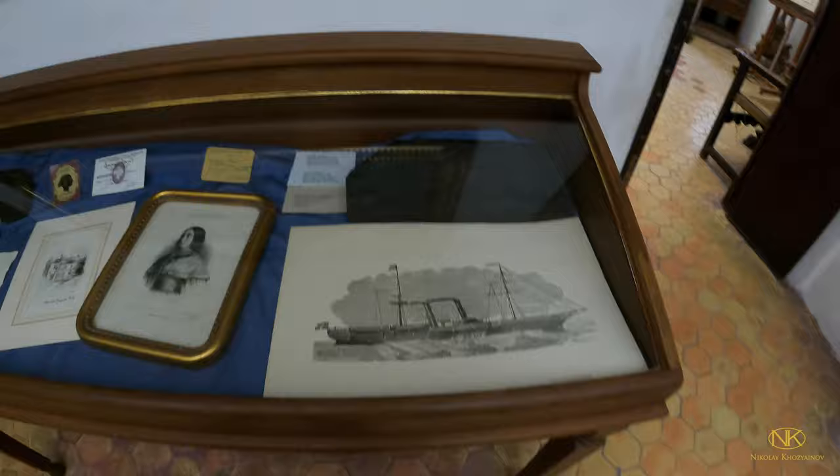And here's the boat, the painting of a boat that Chopin and George Sand came to Palma, to Mallorca. They traveled from Barcelona. This is how it looked like. And yeah, these are things connected with George Sand. And you see, I'll come back. There is also a door that leads to the terrace. I'll go there a little bit later. We come back right now to the main part, to the middle, the main part of the cell.